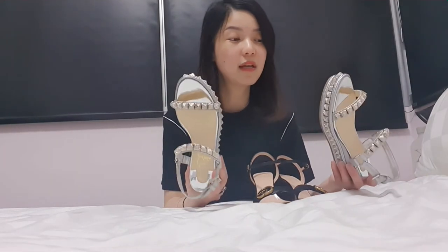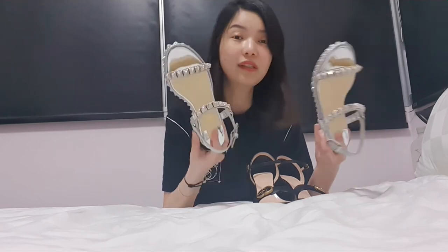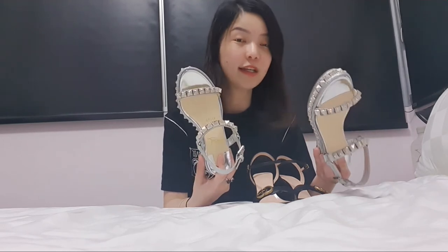So for Christian Louboutin, for this particular shoe, it actually ran bigger. So I'm usually a 35, but this one, I have to wear a 34 instead. So this is made in Spain and it's actually on sales. I got it for $696 in Marina Bay Sands.